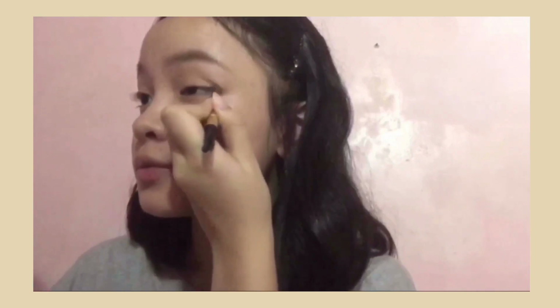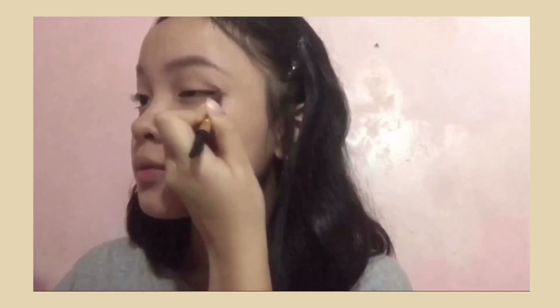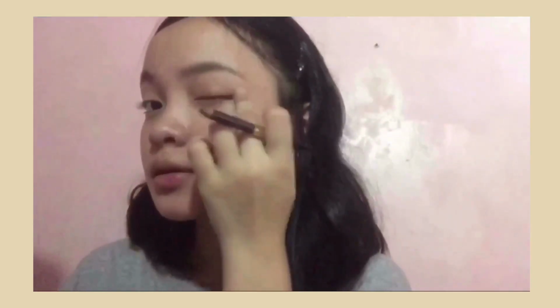So using the brown eyebrow pencil that I used earlier, ayun din yung gagamitin ko pang line sa aking eyes.